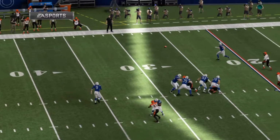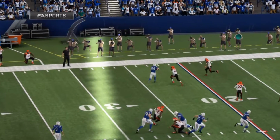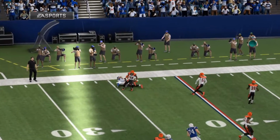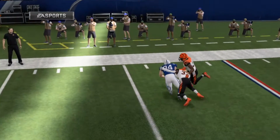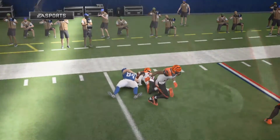And that's when it's fun to play defense. When you're able to diagnose a play right from the beginning, get all your guys to the football, and spill the play, that's when you have a lot of fun playing on that side of the ball.